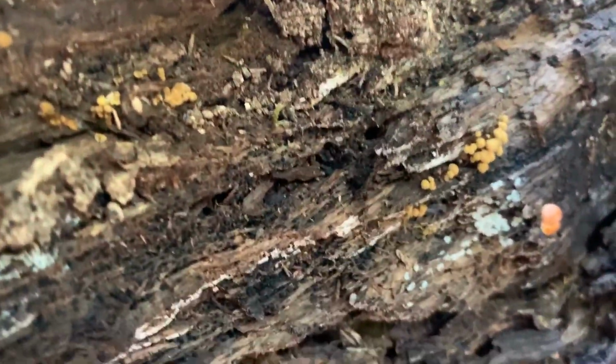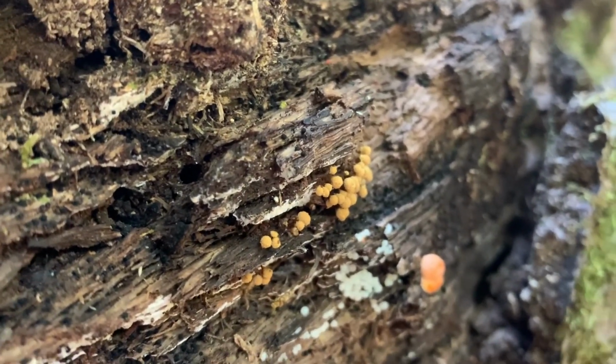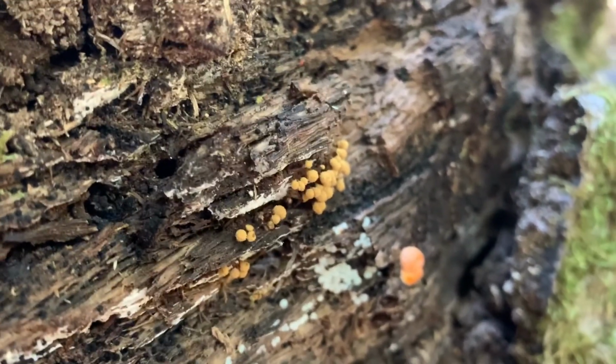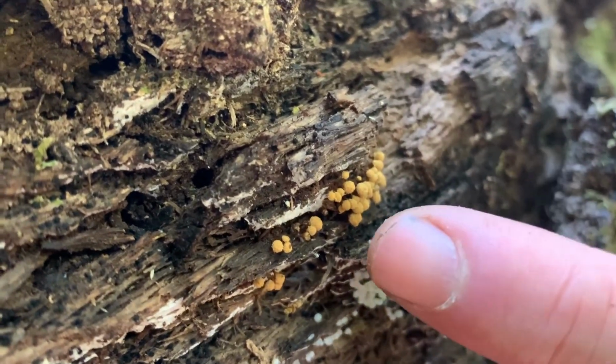Now right here is another slime mold, and you can actually with this one see the spores coming off of it, which is a really great example when we're learning about spore dispersal. So when I touch these mushrooms, you're going to see a cloud of spores come right off.